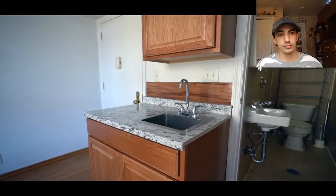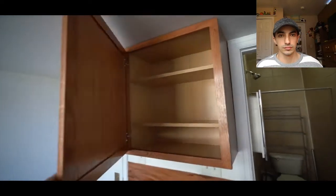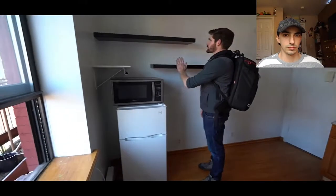I guess you could call this the kitchen, the kitchenette. We have a sink, some nice storage area. You could put a hot plate here, I guess. Then we have the mini fridge, microwave combo, some nice shelves. I mean, at least they're giving you an actual kitchen sink, so you don't have to just use the one that's in the bathroom. So that's kind of nice. And there is a microwave to make some very low-tech meals.